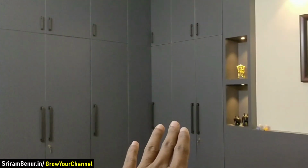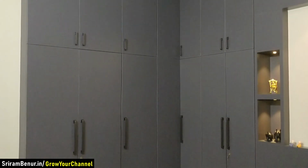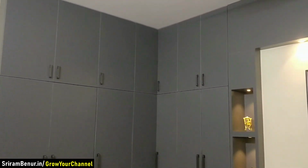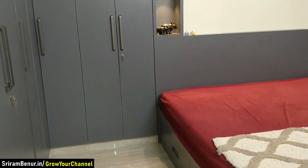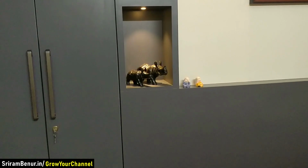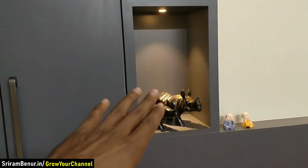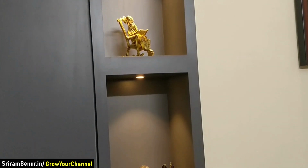And we have pretty spacious storage here. So you could see that you have multiple sections there where you have enough space to keep all the dresses and other things. So this is how it has been designed. Let me again show you by just going close to things. So you can see here, we have 2 sections to just keep show items.